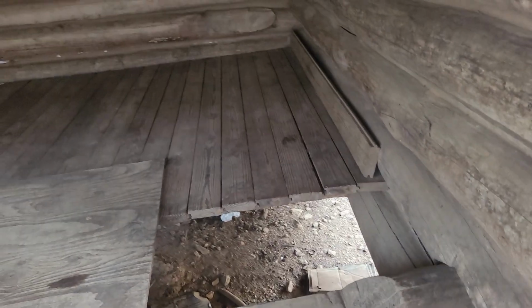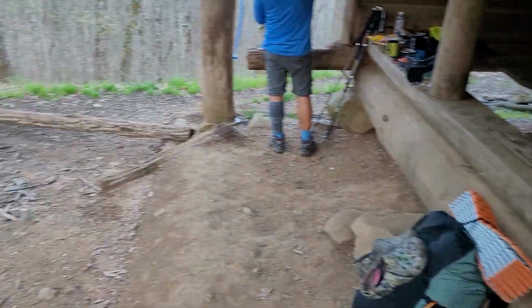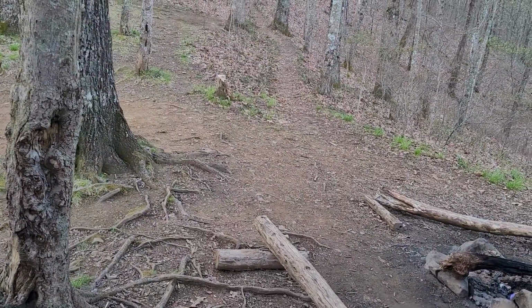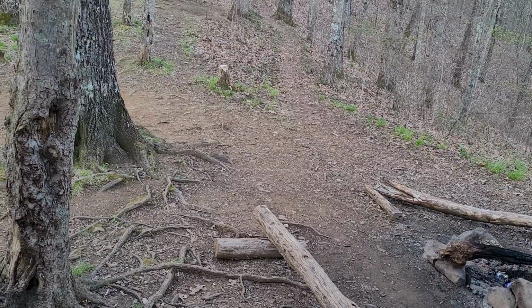I am pressing on to Yellow Gap, and the goal there is to get a ride into town, get the mail package, and then it's on to Fontana Dam. Let's go.